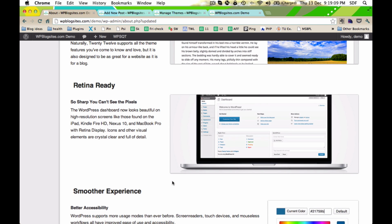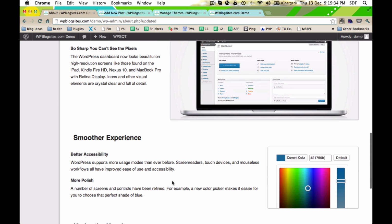And for those of you who are working with WordPress on a high resolution screen, so if you're working on your iPad or a MacBook Pro or anything else like that, they have equipped WordPress with Retina Ready functionality. So everything looks really crystal clear and there's a lot of detail. They've also added a couple different features for better accessibility and making it easier for you to choose a color on the color palette, and there's a whole bunch of other little things. So let's go take a look.